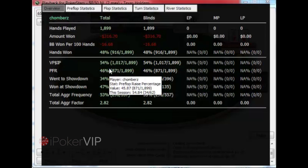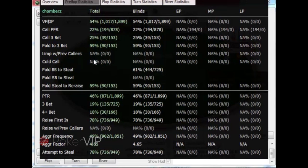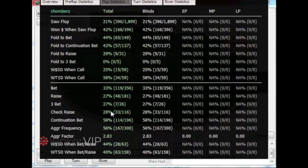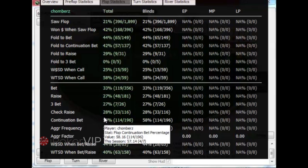The things that stand out are he's pretty standard pre-flop, except for the fact that he has a really high 4-bet percentage, 18% there. So I was flatting a fair few 4-bets out of position and just hoping to flop anything remotely decent, and I'd just be shipping it over the top, and he can't really call with much. He also had a high 3-bet percentage, 19%, so he's a pretty aggro opponent, and also had a massive check raise percentage on the flop. 28% is huge. It should usually be around 10 to 12%.